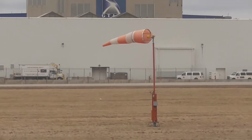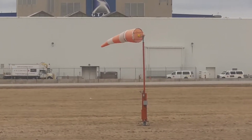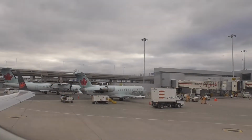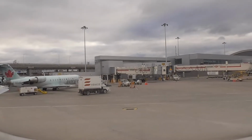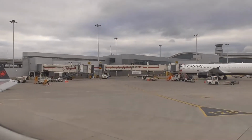Toronto International, information Foxtrot, weather at 1100 Zulu, wind 310 at 11, visibility 1. For Jazz 494, ready for Jazz. Jazz 494, head over to lane number 5, hold at 5 Alpha. Lane 5, hold at 5 Alpha, Jazz 494.